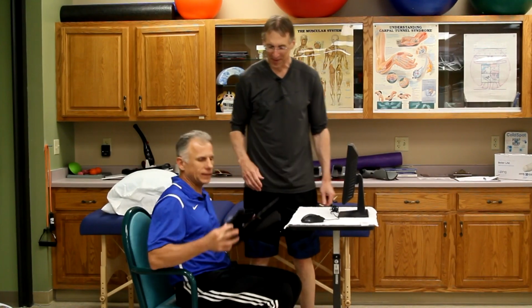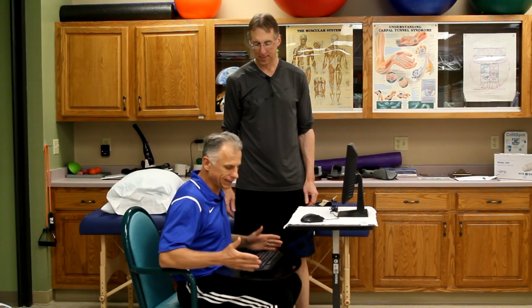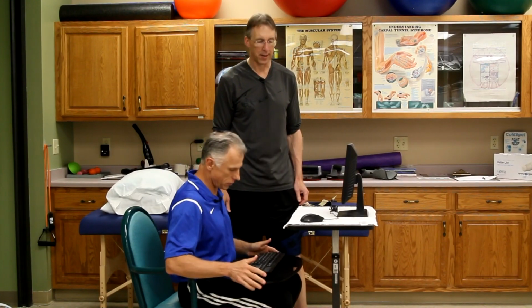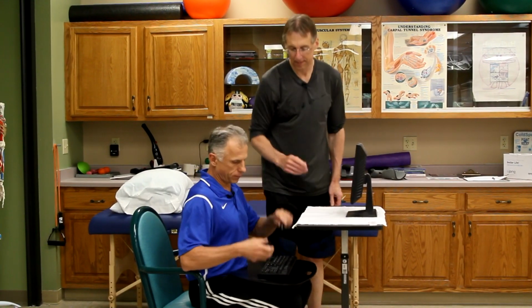Okay, so here we go. This is black on black, so it might be kind of hard to see, but we got this nice tray that goes on your lap. The keyboard fits on top. It's nice to get a wireless keyboard in this situation, and they're very common nowadays. And you can have the mouse down there with that. Precisely.